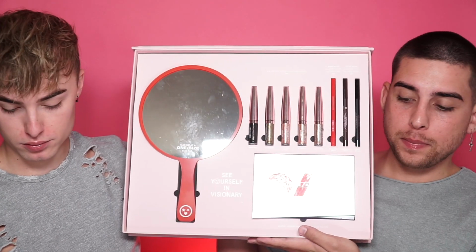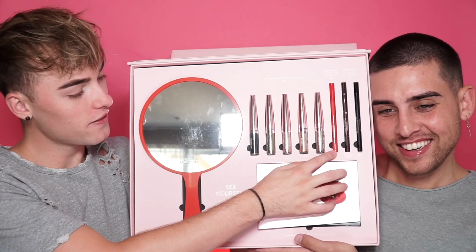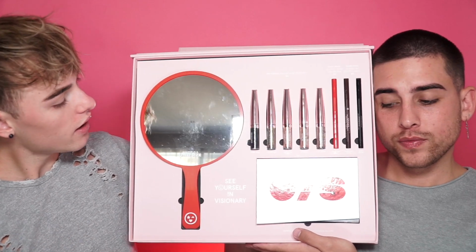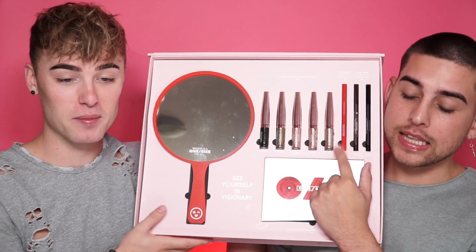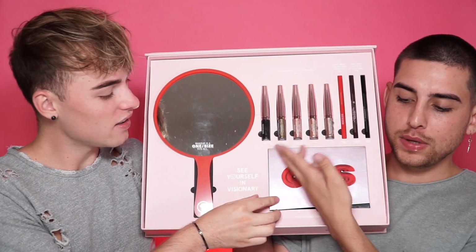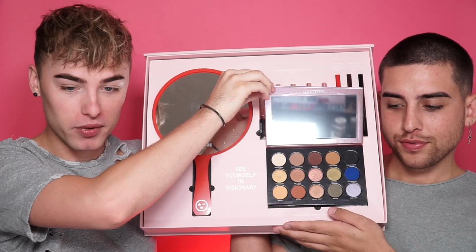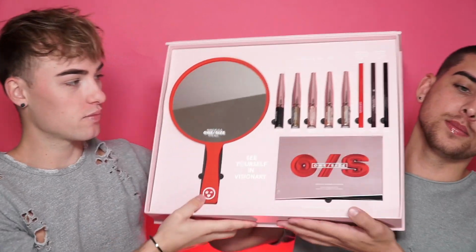We have a brown and a black Point Made 24-hour gel liner right here. And then there is a felt tip liquid eyeliner that is in black. 24 hours, waterproof, smudge proof, and it glides on. And then of course we have this beautiful 15 pan eyeshadow palette. That's what she looks like. But we'll get more into that.